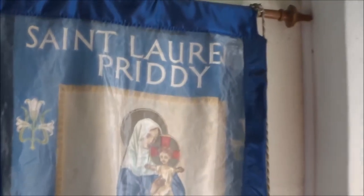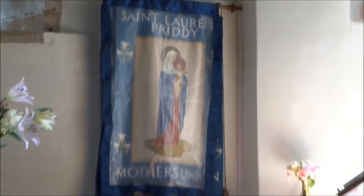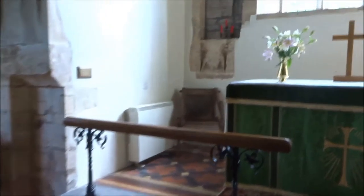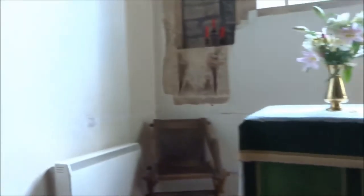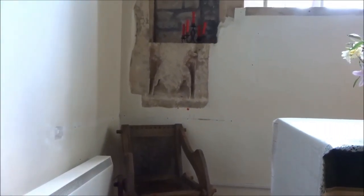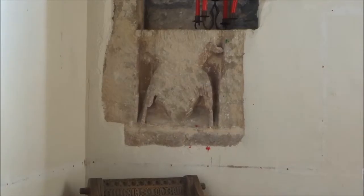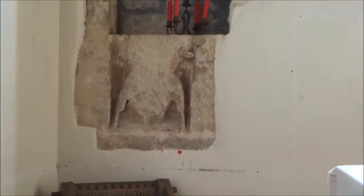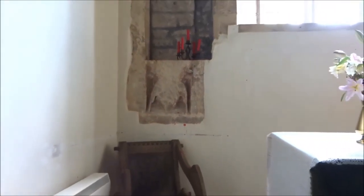I'm never quite sure what setting to have this on, actually. It's very simple. It's very, very old, I should think. Now, is that a Sheila na gig? Symbol of fertility from pagan times, found on some churches. It's an Irish thing. I don't know if that is, of course.